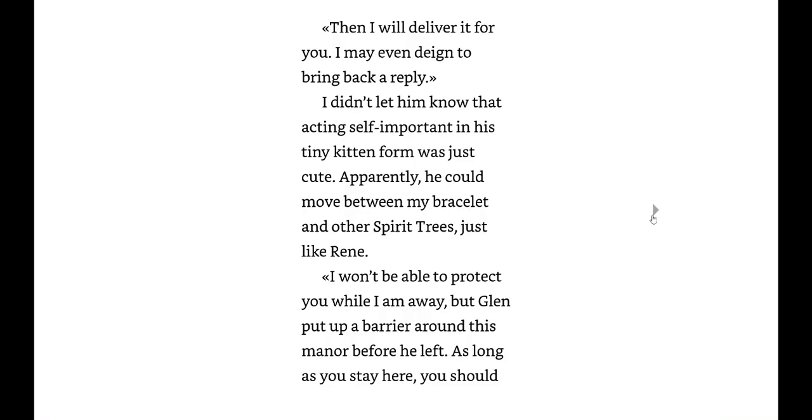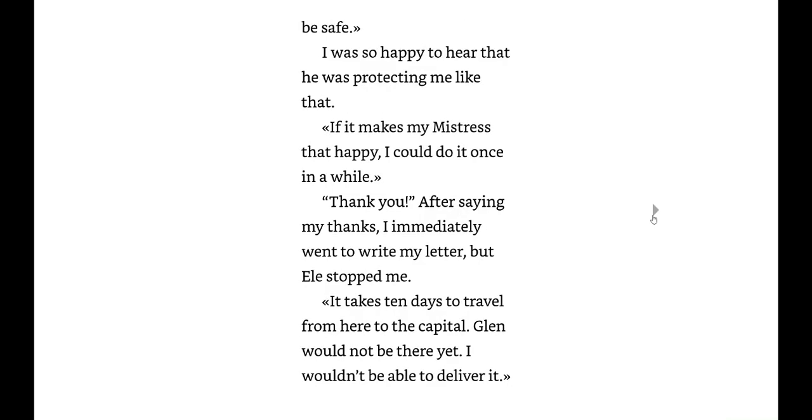Apparently he can move between my bracelet and other spirit trees just like Green. I won't be able to protect you while I'm away, but Glenn put up a barrier around this manor before he left. As long as you stay here, you should be safe. I was so happy to hear that he was protecting me like that. If it makes my mistress that happy, I could do it once in a while.